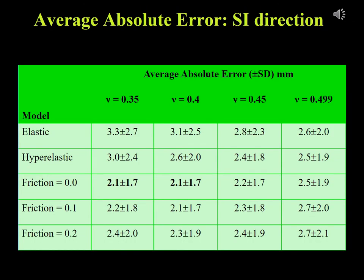Focusing on the superior-inferior direction, i.e. top-bottom direction, where most of the movement of the breathing occurs, and where most of the error occurs as well. So we consider an elastic model, hyperelastic, with friction and different Poisson's ratio on the top of the table.